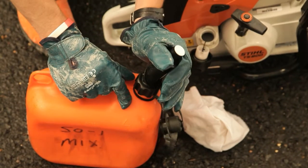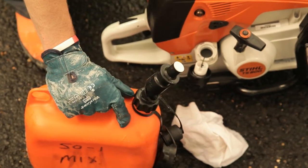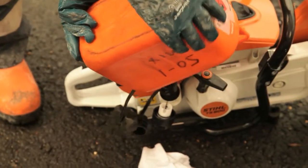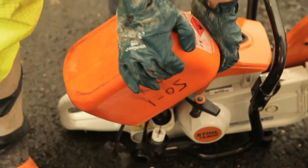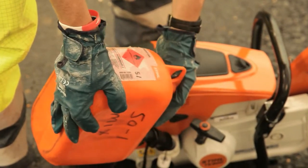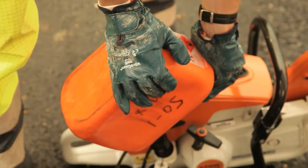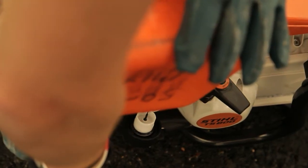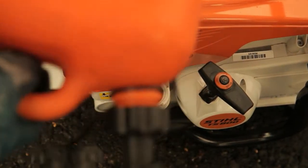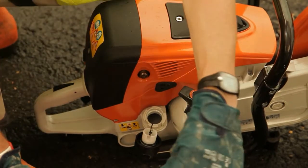This fuel can's got an auto-fill mechanism on it. It's important to release any pressure from the can at this point. The fuel can can then be positioned over the neck of the fuel tank itself on the machine. With a bit of gentle pressure, push down onto the base of the fuel can to allow the tank to fill up. Once the tank is full, it's important to then ease the spout away from the tank, ensuring that there's no spillages. Again, if there is any spillages, make sure you deal with them appropriately.